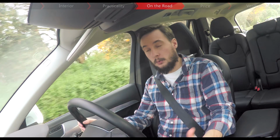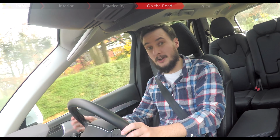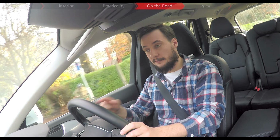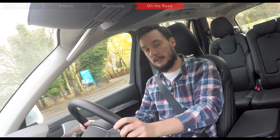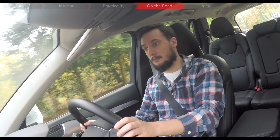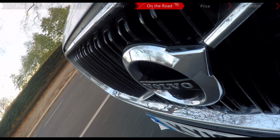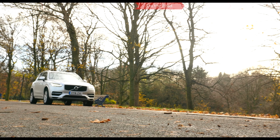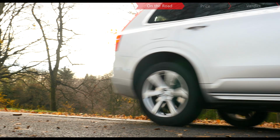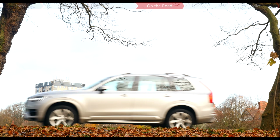So about that whole twin engine thing, well, power for the T8 comes from a 2-litre twin-charged petrol engine, which means that it's got a turbocharger and a supercharger, which powers the front wheels via an 8-speed automatic gearbox. Meanwhile, the rear wheels are driven by a 34 kilowatt electric motor, which acts as a starter, a generator, and which supplies extra juice to the petrol engine where needed. In total, it's good for a combined 400 brake horsepower, which is enough to take the T8 from 0 to 62 in just 5.6 seconds.